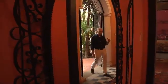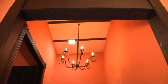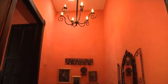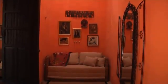This patio is in the very center of this house. There's rooms that look out onto it from every direction. From the center courtyard, we go back into the main entrance. This is a sort of little den area, which is cute. It used to be part of this bedroom, so it was a really, really huge master bedroom.